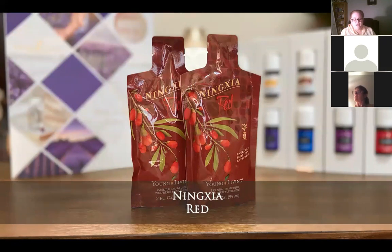And it's packed with antioxidants, packed with them. It's primarily the superfruit wolfberry. It's got essential oils. It's got all kinds of stuff in it. And it's amazing for mind and body support daily. So I drink at least a couple ounces of this every day. I usually have a couple ounces in the morning. Helps give me a natural energy feeling, and just supports everything. And then I usually try to take it again in the afternoon. But like I said, if I could, I'd sit there and drink Ningxia Red all day.